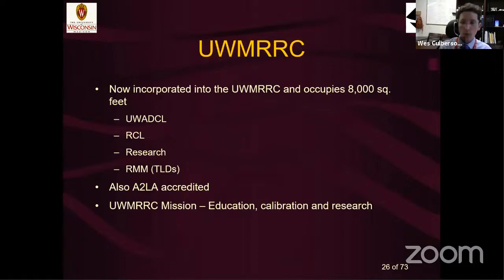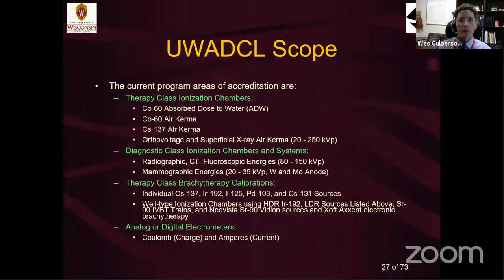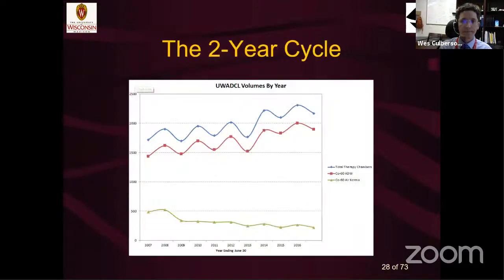So I'm going to talk a little more about what we do for calibrations and then what we do for research. So don't try to read all the screen, but basically these are the areas that are under our AAPM scope. We do ion chambers, we do diagnostic chambers. We will do diagnostic systems, just not therapy systems. And we do lots of brachytherapy calibrations. We do lots of brachytherapy measurements of sources as well. And we'll calibrate electrometers, both analog or digital.